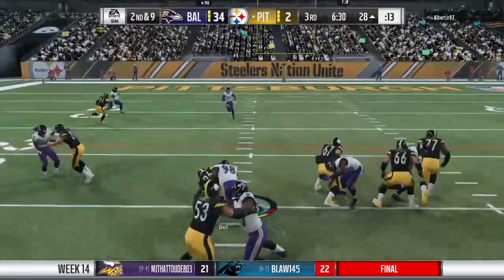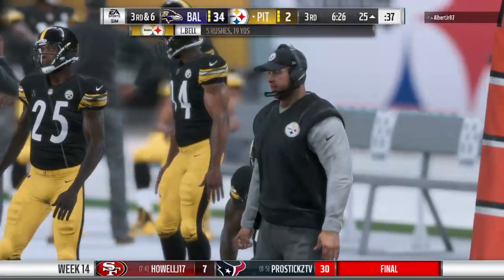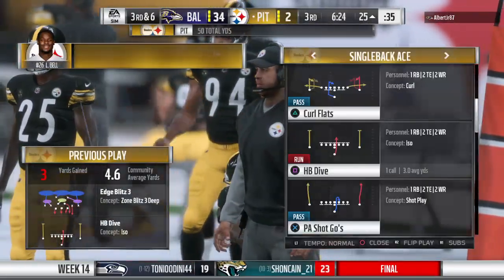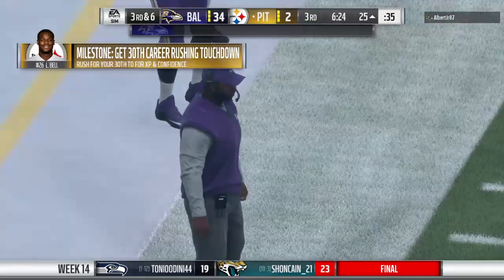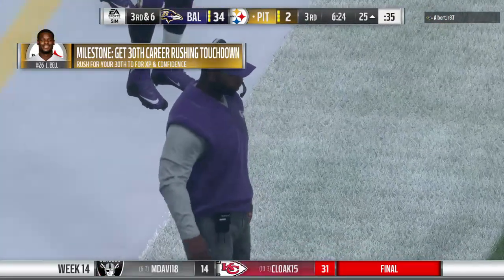On 2nd down, it's Bell. Down to the 25. Give him 3 yards, and now they're left needing a conversion here on 3rd and 6. Well, they're hoping that the second half is better for him than the first half. They've got to find a way to get him going. He's a big part of their offense.